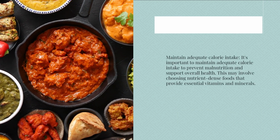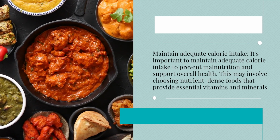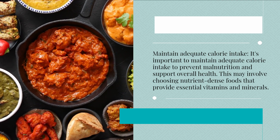Maintain adequate calorie intake. It's important to maintain adequate calorie intake to prevent malnutrition and support overall health. This may involve choosing nutrient-dense foods that provide essential vitamins and minerals.